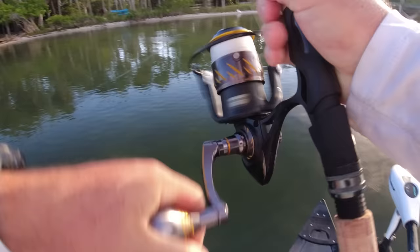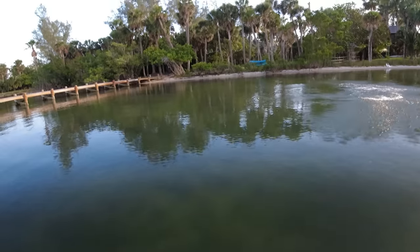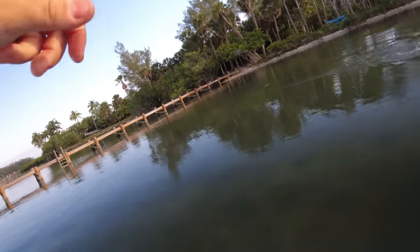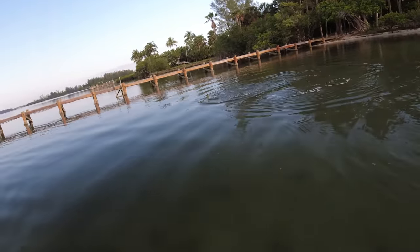Come on. Oh, instant. There it is. That didn't take long. Big snook, big snook. Big snook, stay with me. Smoked it. That did not take long at all. School of five or six right there, big ones.